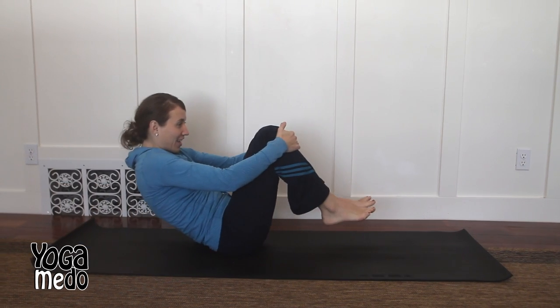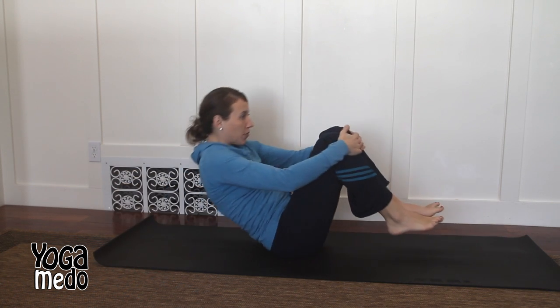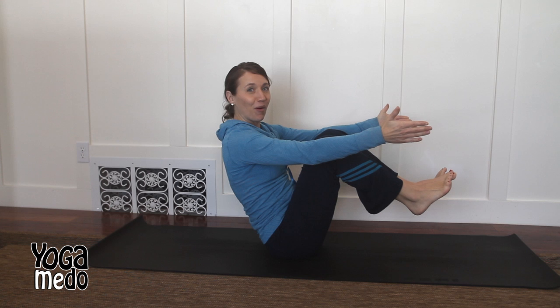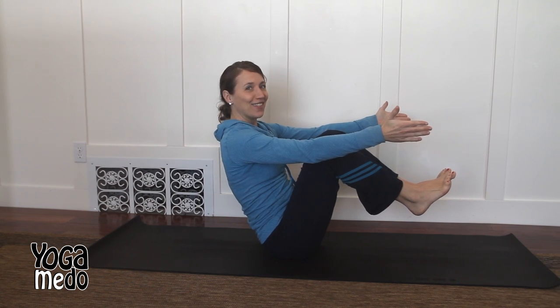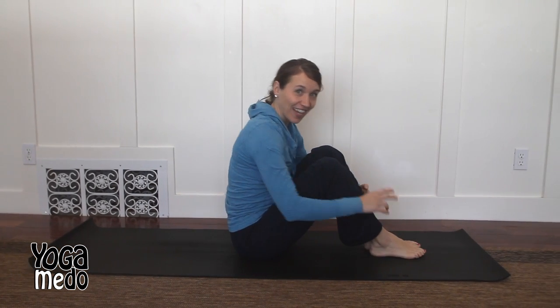All the way back. 1, 2, 3. Now hold it. See if you can balance here in bow pose. Don't fall back. Don't fall back. And come back down. Okay, second set.